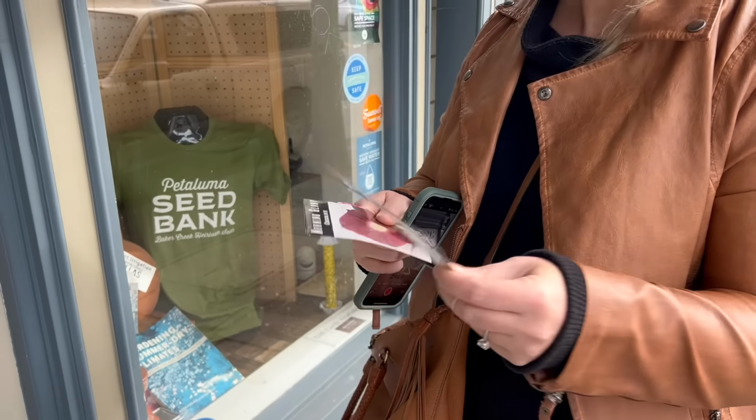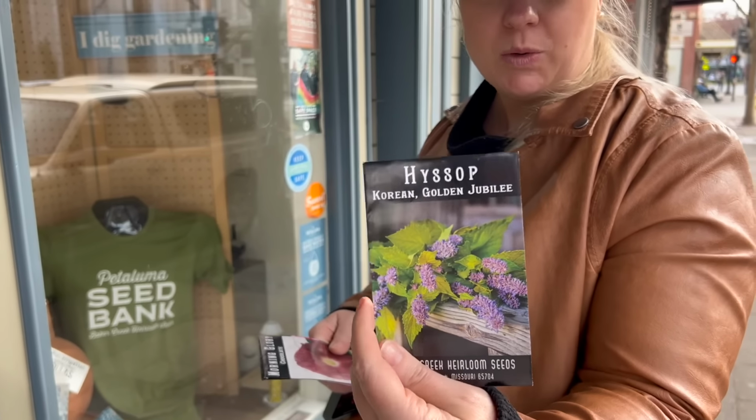Nice. What'd you get? Well, for free, I got the Korean hyssop, which I know nothing about. It's a perennial. Then I got the chocolate morning glory based on Robbie's suggestion. They're so pretty. Then I got two morning glories. Then I got the split second morning glory. Perfect. You're growing morning glories this year.